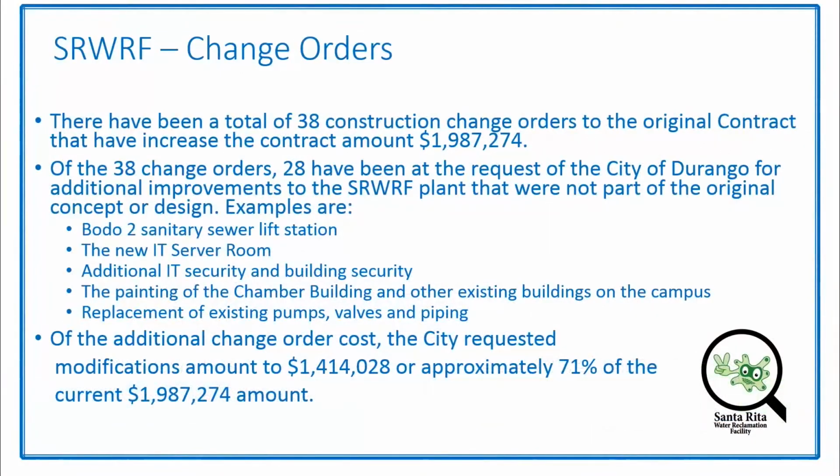Also, we needed a new IT server room. The administration building was removed from the original construction project, and that included the IT room with the equipment. So we had to add that to the project. That was a request of the city of Durango to do that. Archer Western was more than happy to do it. Also, we needed additional IT security and building security.